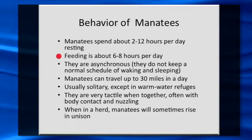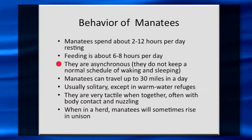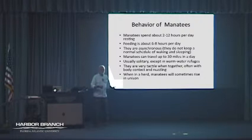Some reports are that they're asynchronous. They're not on a day-night wake-sleep cycle. They are basically just catnapping throughout the day and waking up and going out and foraging, whether it's dark or light. This would be really interesting to find out here.